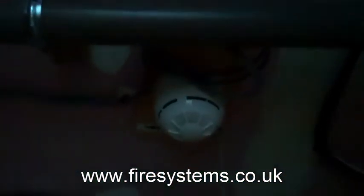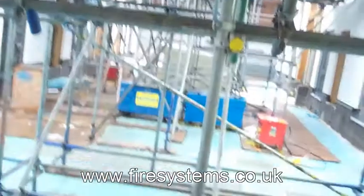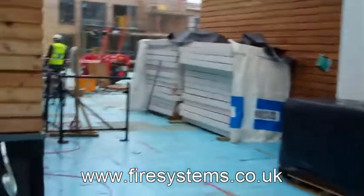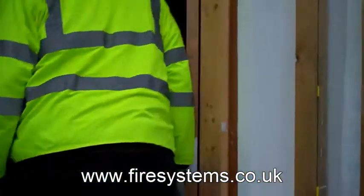The increased use of timber frame construction, particularly in large residential accommodation, has resulted in a number of serious fires. Unlike traditionally built properties, a timber frame building is at the greatest risk of fire during the construction phase due to the amount of exposed and unprotected combustible elements. For this reason, installation of a fire alarm on a timber frame construction site is now a very high priority.